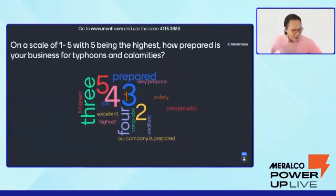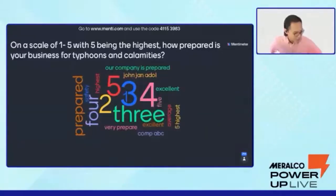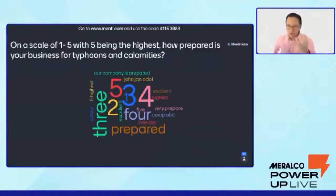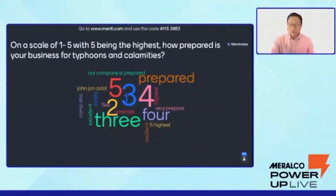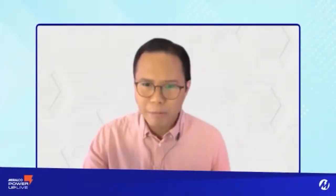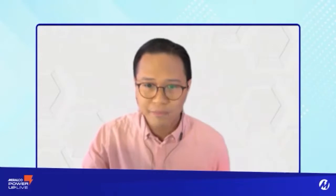Thank you very much to everybody who participated in this little icebreaker. Just a quick recap, as you can see on screen, depending on how big the numbers or the words are on screen, it means that's how much of you put in that answer. So a lot of 5s, which is very good. A lot of 4s too, and a lot of 3s. So hopefully, for those that don't feel too prepared for calamities or typhoons in the future, we can address that as we go through this program.